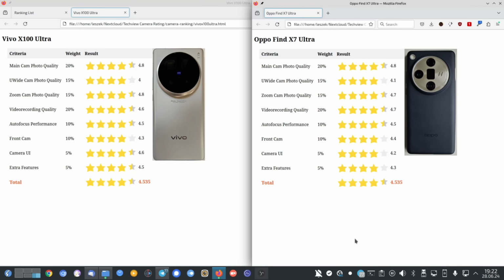So what do you think about those results here when it comes to the photos for all those cameras? The only thing that we are missing here is maybe the front-facing camera, where you can clearly see that the Oppo Find X7 Ultra, especially at nighttime, is winning against the Vivo X100 Ultra. The rest is almost negligible.